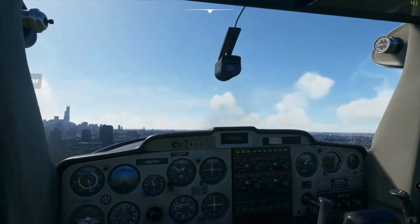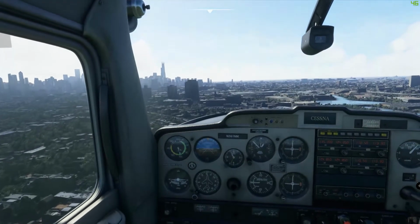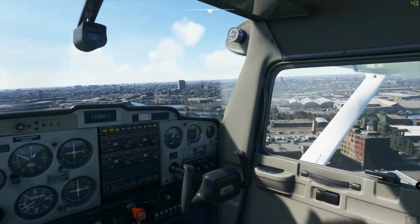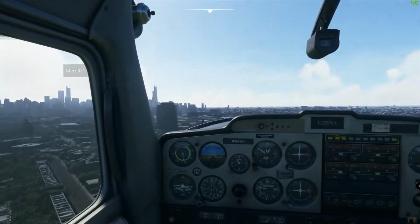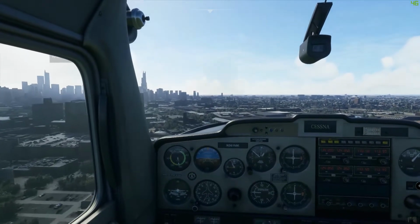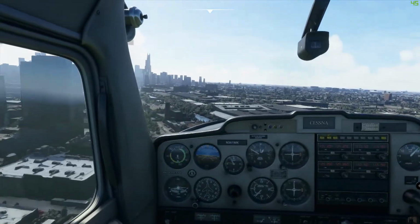Well, let's head on down south and see if we can find that other ballpark. That was my cousin's favorite ballpark, ball club, the Chicago Sox.